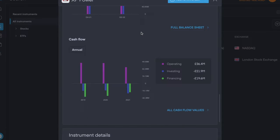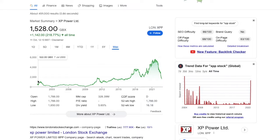Their annual cash flow from operating is £36.4 million, from investing is negative £22 million, and from financing is negative £19.6 million. So it's another quite scary long-term graph. You can see that we're coming back down to, or we're even lower than, the lockdown lows. The company was founded in 1988, and this graph goes back to 2000, so it's not a complete graph, but it's quite a long history that we're given. It has recently fallen down from pretty dizzying highs. It was £56 and 10 pence per share, and it's now down to £15, 28 pence per share.